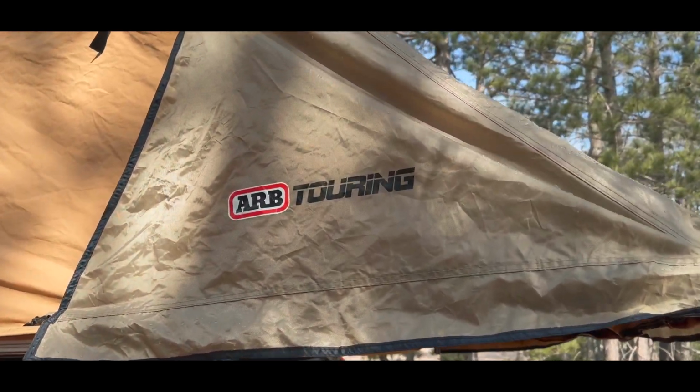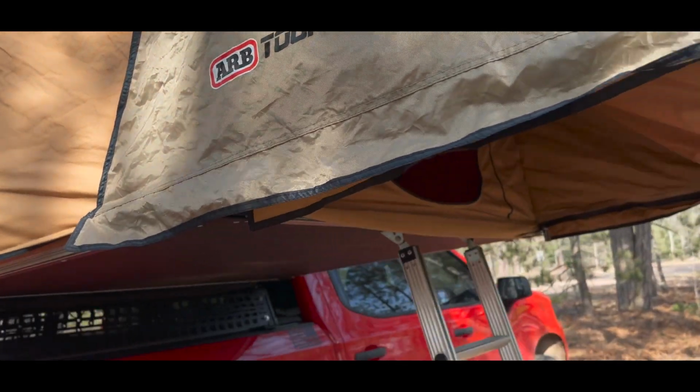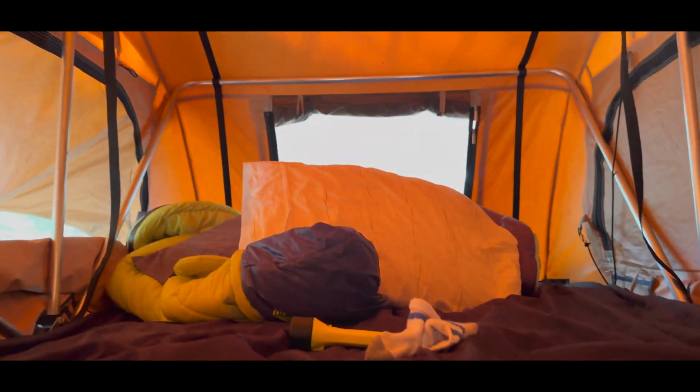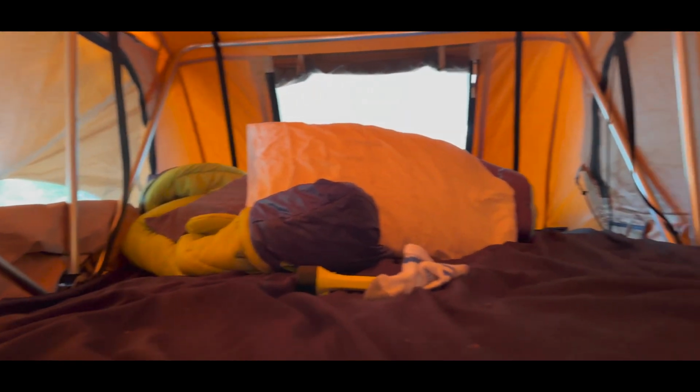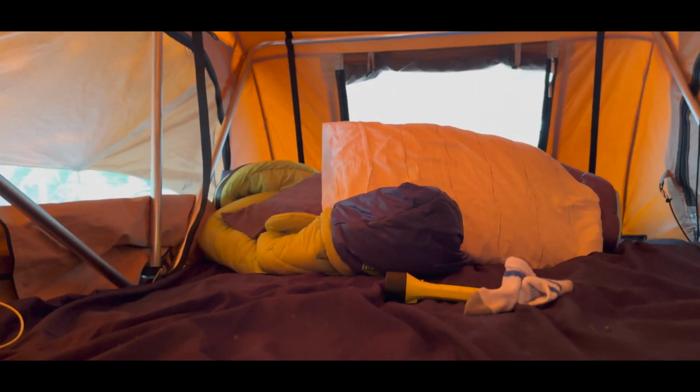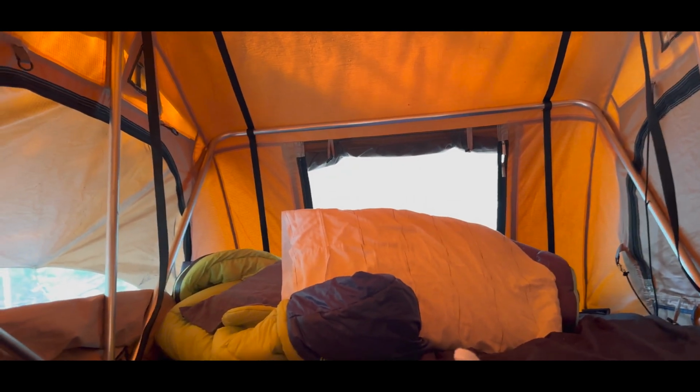This tent is from ARB. I believe it's the Samson 2. I picked this up on a smoking deal on Facebook Marketplace. Kind of a mess up here right now, but it's basically the equivalent of a queen size mattress. And we had plenty of room lengthwise, just tight side to side, but it worked out pretty well last night.